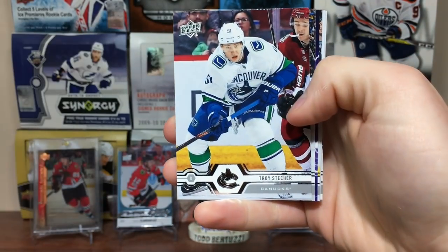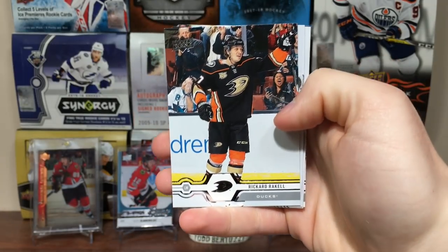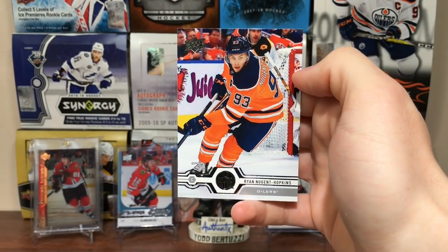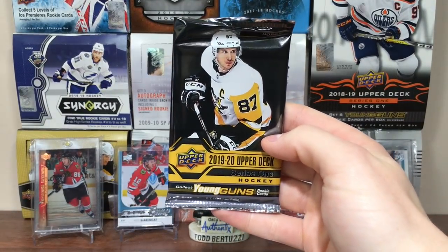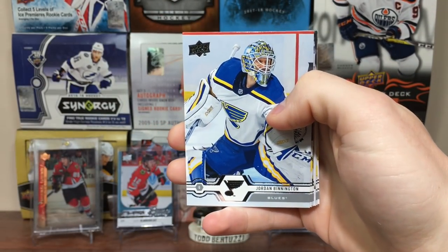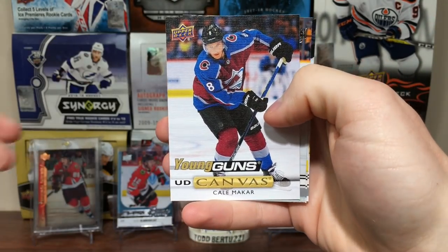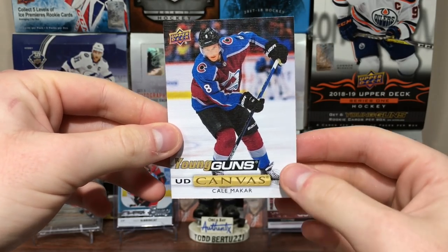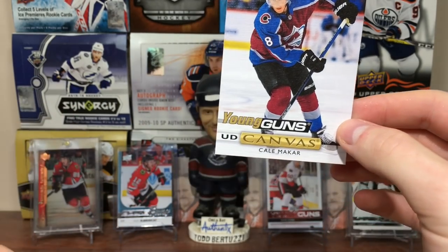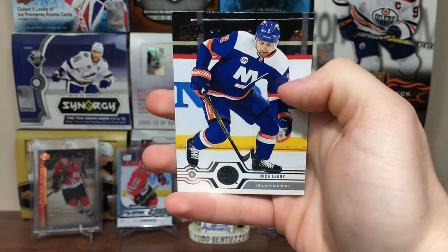Final two packs. Got Mark Giordano, Troy Stecher, Casey Mittelstadt. Pure Energy, Anze Kopitar, Ricard Rakell, Jordan Weal, Morgan Rielly, and Ryan Nugent-Hopkins. Final pack, 1920, Upper Deck Series 1. Definitely getting more. Jordan Binnington, Jeff Carter, Marc-Andre Fleury, Derek Stepan. Yeah, let's go. All right, this box has been awesome. All right, let's go. Cale Makar. UD Canvas Young Guns. All right, what a box. All right, let's just finish it off here. Wow. All right, Tyler Johnson, Ilya Kovalchuk, Nick Leddy.